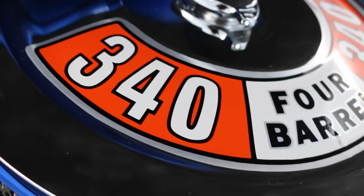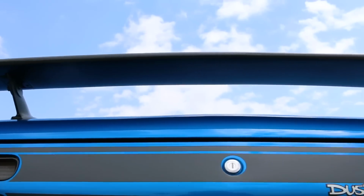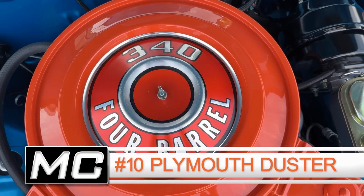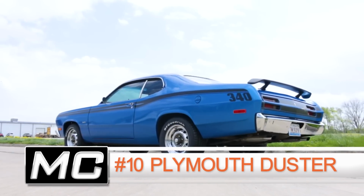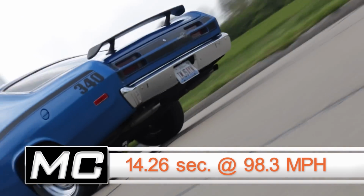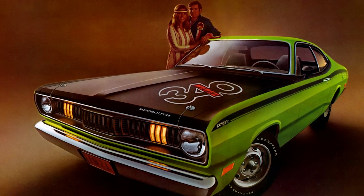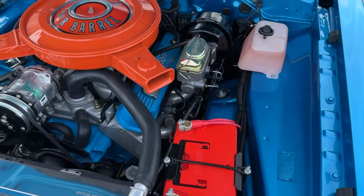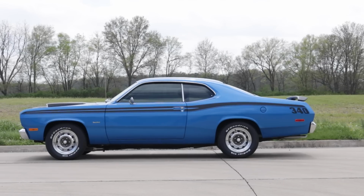So kicking off our top 10, a 1971 Plymouth Duster 340 car. This was a 3-speed automatic, and our friends at Super Street Cars magazine ran this thing to a 14.26 at 98.3 miles per hour. That '71 340 made 275 horsepower, and I bet it would click those times off over and over again. Super reliable car.